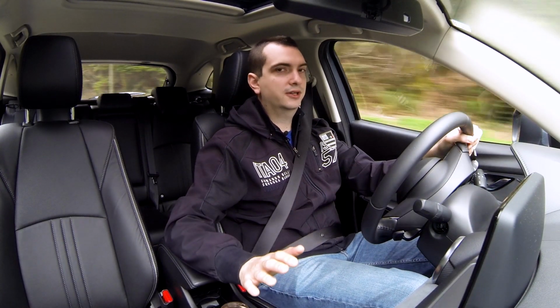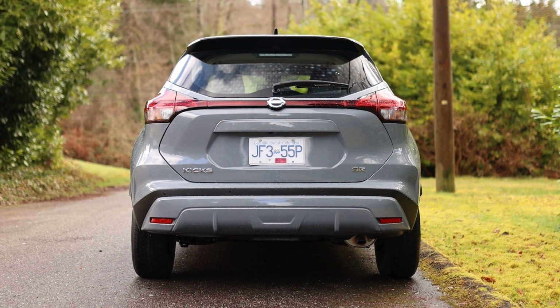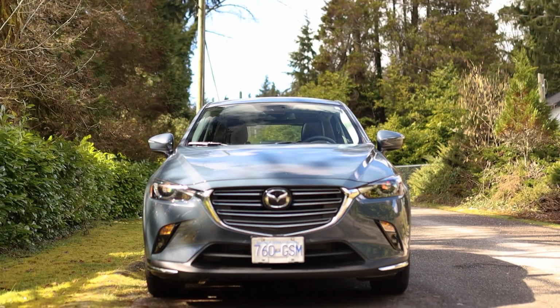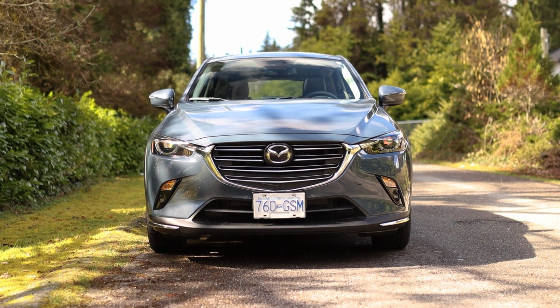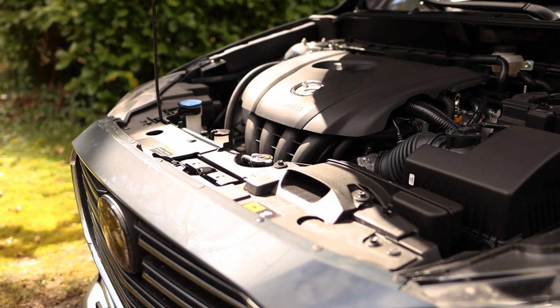As for noises and squeaks and rattles, neither of the cars have any squeaks or rattles that I noticed during my time with them. But in terms of noise, and this is a little bit surprising to me, the Mazda is a little bit noisier. So in terms of road and wind noise, they're both pretty much identical. But when it comes to engine noise, I'm noticing the engine in the Mazda more often than I'm noticing it in the Nissan Kicks.